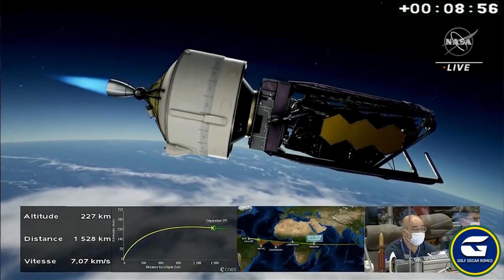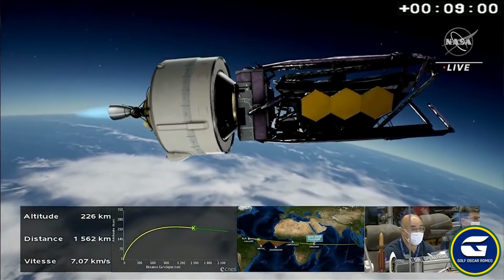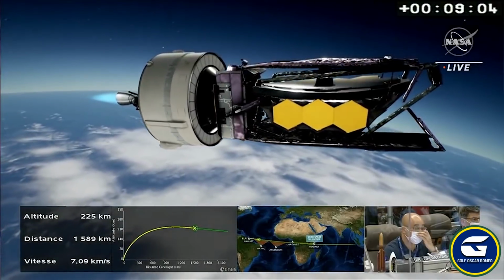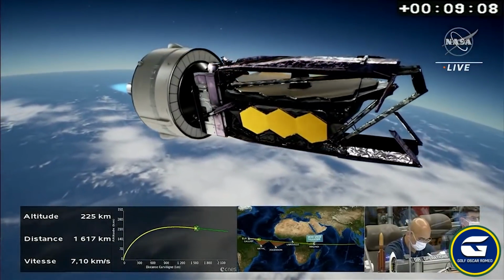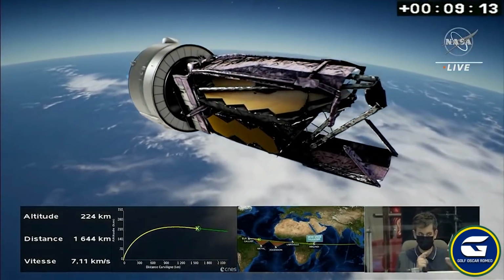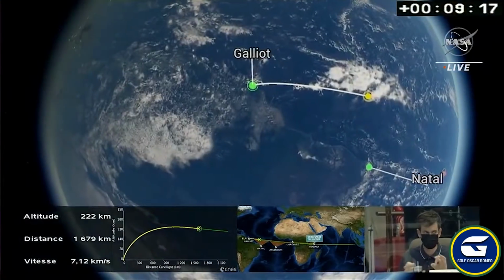And we have main stage shutdown and separation confirmed here in the Mission Control Center, and the ignition of that upper stage. So far, so good. Yes, Rob, we have the confirmation of the separation of the main stage and the ignition of the upper stage. The trajectory is perfectly nominal.